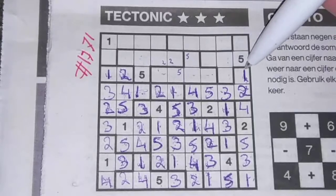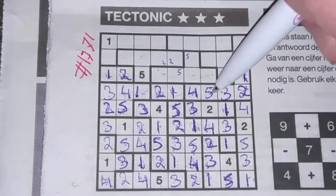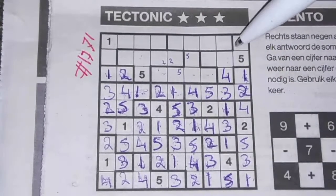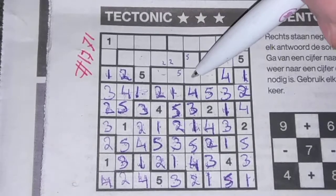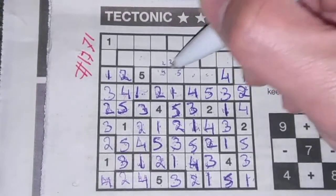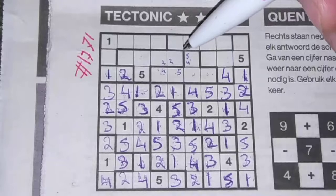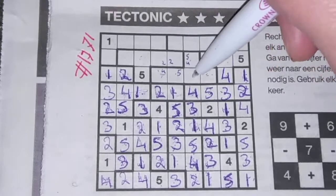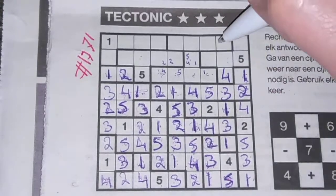These two boxes cannot be a... Oh, wait. This box cannot be a 1, cannot be a 2, cannot be a 3, cannot be a 5. So 1 digit left for the 4. And then these 3 boxes cannot be a 4. So the 4 goes in those 2 boxes. These 3 boxes cannot be a 1, so the 1 could be here or could be there.